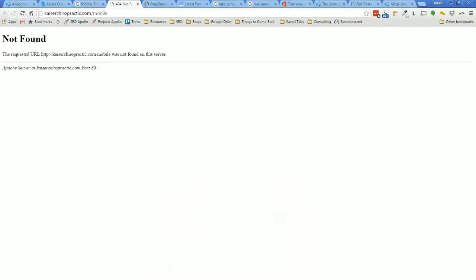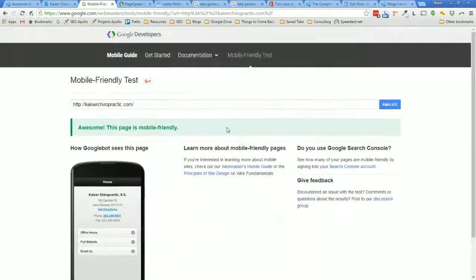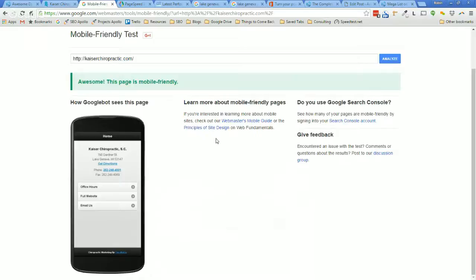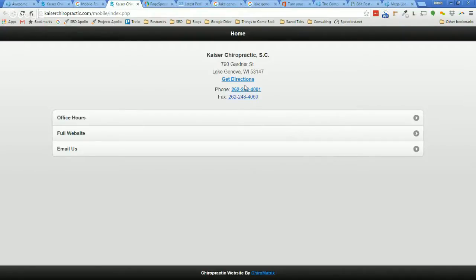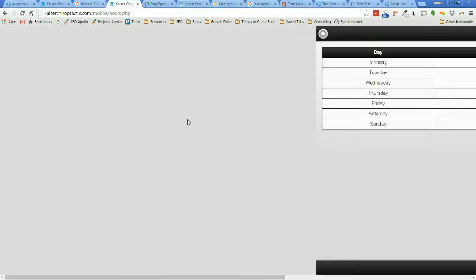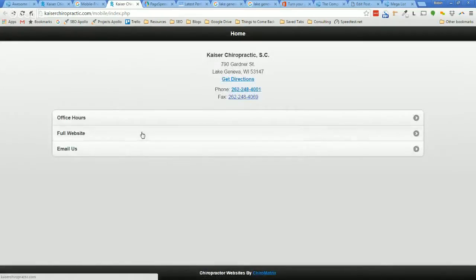The mobile-friendly test says that it is mobile-friendly. I sent you the wrong link. Let me send you another one here. Yes, it says it's mobile-friendly, but look at it. It doesn't look anything like the site. He actually has a separate mobile site, and that's the link I just sent you. If you pull that one up, you'll see that it's basically a separate mobile site, and the only thing it allows you to do is choose office hours, email. You can maybe click on the phone number, but otherwise it has a visit full site.